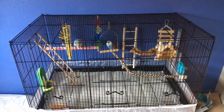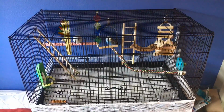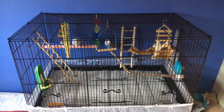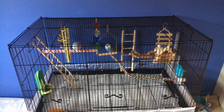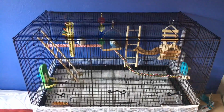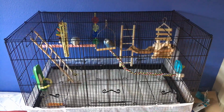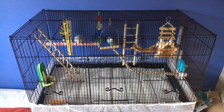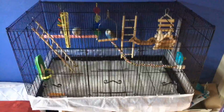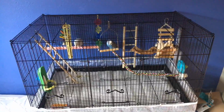So, going back to that first day that you bring your budgies home, you don't want to interact with them too much. They're going to stay away from you. They're going to be quiet most of the time. The average time to give them is usually about 3 days to a week, to let them get used to their cage. You don't want to move things around too much, because during this process they're going to be exploring the cage, getting used to their surroundings, and basically just adapting to their new home.